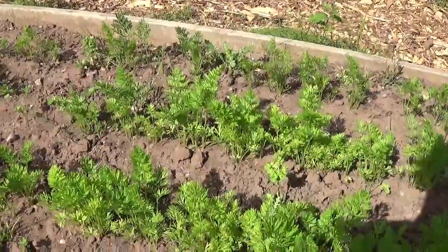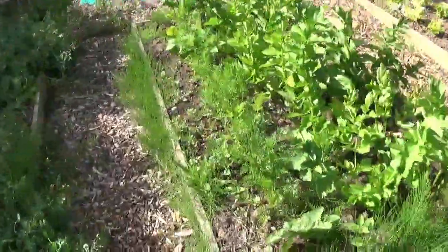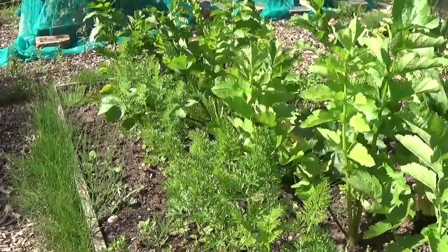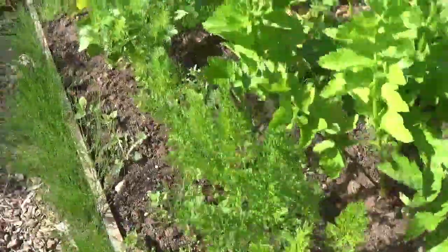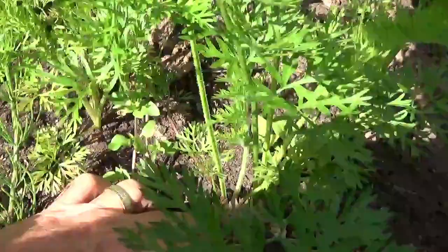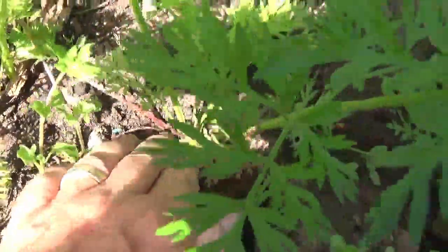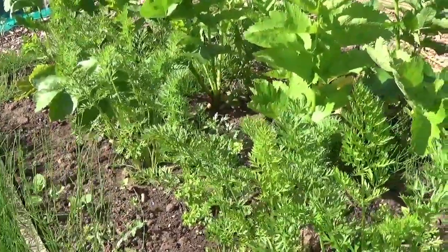Carrots, going back to carrots, these have been sown direct, but these superb specimens along here are the ones I'd sown into seed trays. Let's see if we can do a bit of circling. Can you see, look? They're doing really well. I'm going to do that again, I think, next year, most definitely.